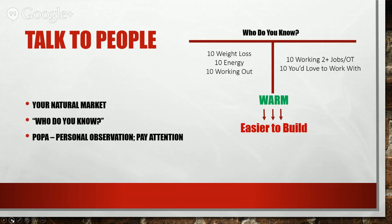So, talking to people with your natural market and those who they know, here's the best thing to do: build a list. Who do you know that needs to lose weight? Who do you know that needs some energy? Who do you know that works out on a regular basis? Those are going to be great people to talk about the products with.